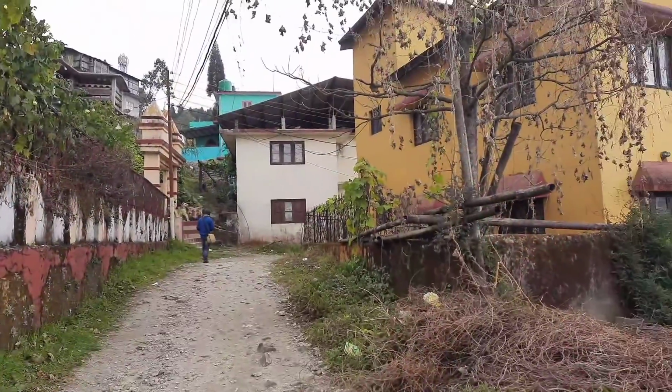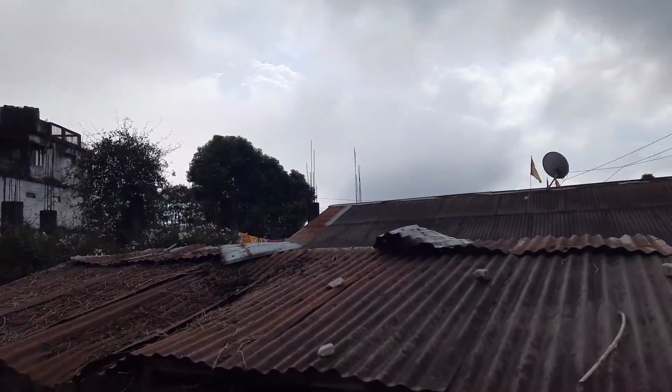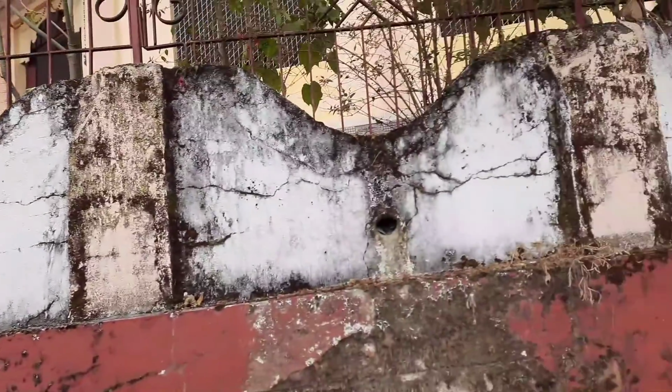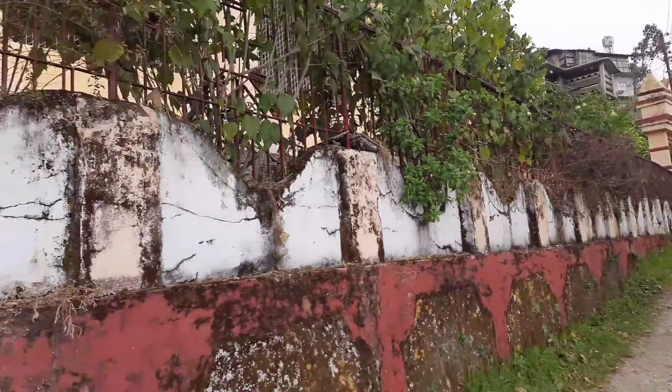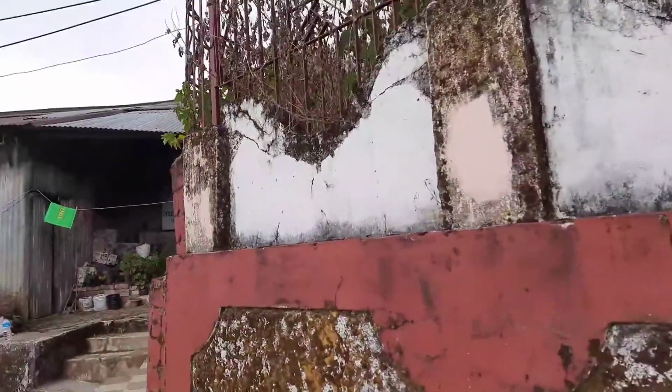So right now I am a kilometer into the Nepal border. It's up to you to either walk it up or get a cab. That'll cost you about ₹300. Here you can explore two places, the Pashupati market and the Shiv temple. So let's go to the temple first.